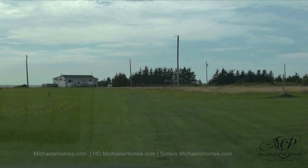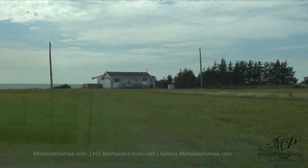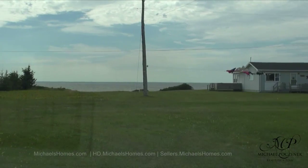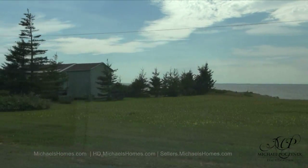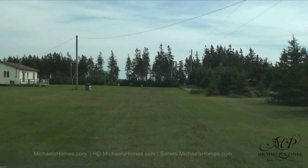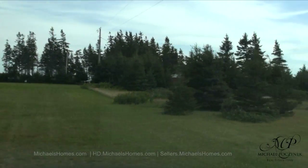Recalculating. Drive 100 meters, then turn left on Lakeview Crescent. Turn left on Lakeview Crescent. Turning on Lakeview Crescent. As we can see, it's a windy, windy day. Arriving at coordinates on right. And our lot, according to GPS, should be right about here.